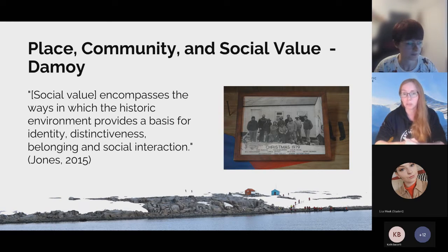The experience of overwintering in such a remote and extreme place appears from the evidence to have been very powerful in creating community bonds and connections to the bases, resulting in the men holding the place, the environment and the community experience in high value, even after several decades away. This meaningful and collective attachment to place can be considered a social value as per the Jones-Leech definition of 2015: collective attachment to place that embodies meanings and values that are important to a community or communities.